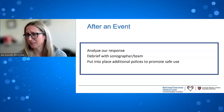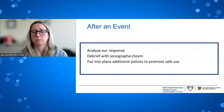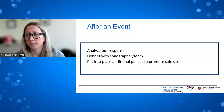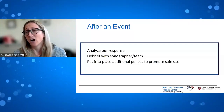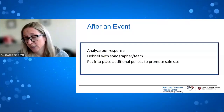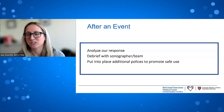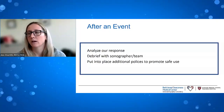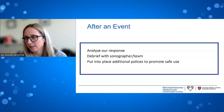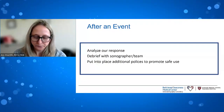Obviously, everyone's going to look different. We have fellows that respond. Some people are going to have nurses. So you just have to do what's best for your institution. At our outpatient sites, I don't allow any contrast studies to be done after 4 o'clock because it's just a ghost town after that, and I don't trust that there would be an appropriate response. So just do whatever you have to do with your policies that works with your institution and your guidelines.